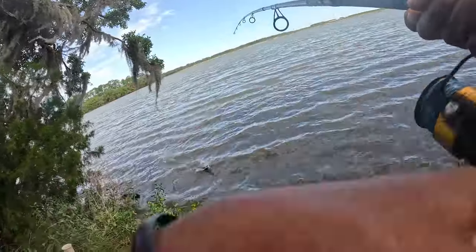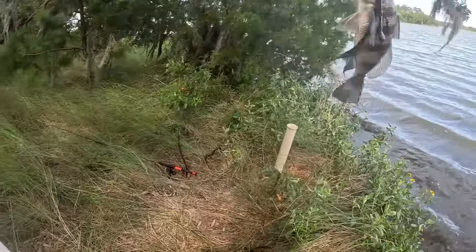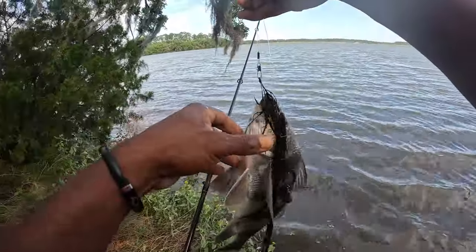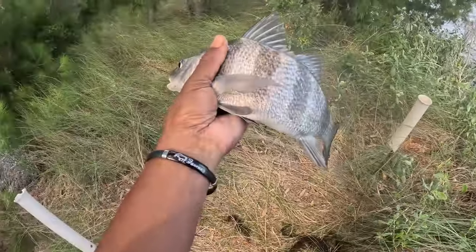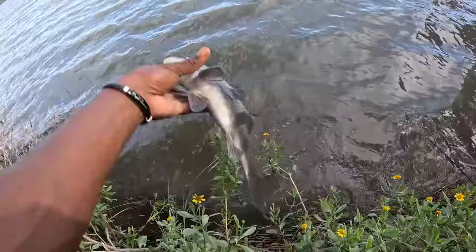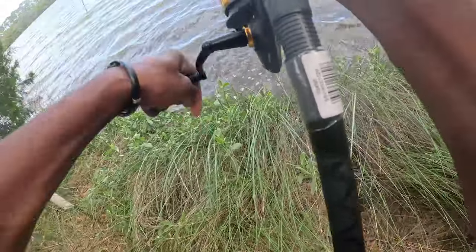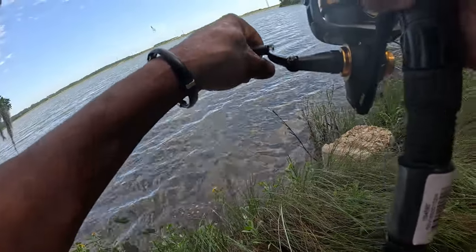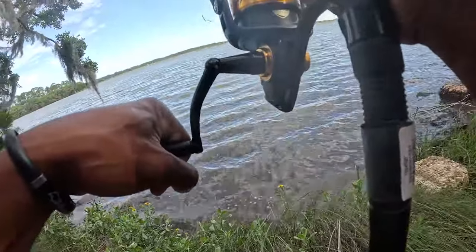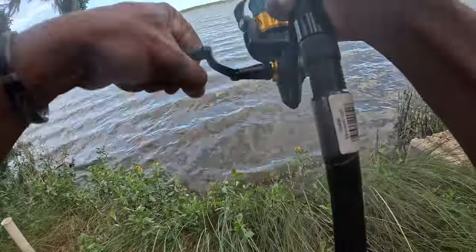Yeah. Black drum. Black drum. Release this black drum. This is a nice one. What the hell is that? Think that's a black drum?